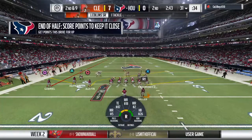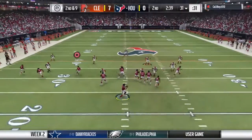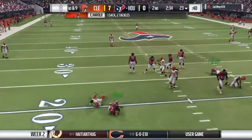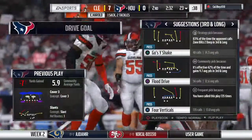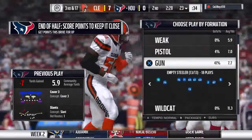The goal of a wide receiver screen is to get enough blockers in front to create a wall and let him pick his spot to run the football. How about the defense there, swarming. Nowhere to escape, and he goes down. Eli Harold in there to bring him down for a loss of 7.